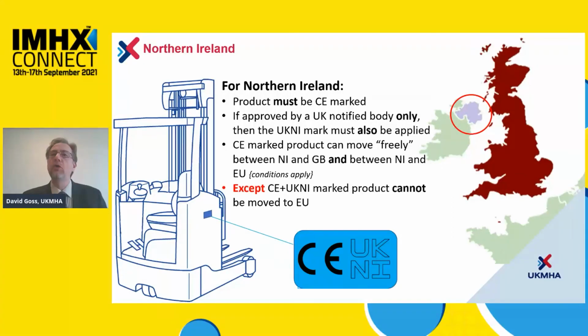This is probably a good point at which to turn our thoughts to the position in Northern Ireland. In order to avoid a hard border in Ireland, the Northern Ireland Protocol allows product that can legally be placed on the European market to be placed on the market in Northern Ireland. This has been achieved by maintaining the CE marking requirement in Northern Ireland. Therefore, the UKCA mark is not valid anywhere in Ireland, and the European technical requirements and standards must be applied.